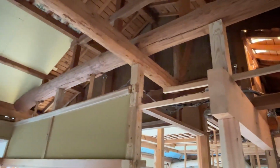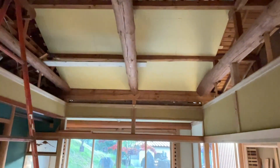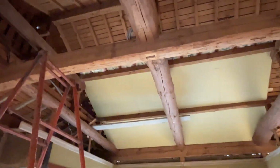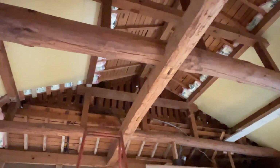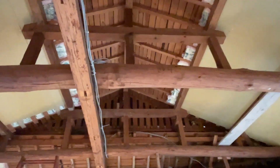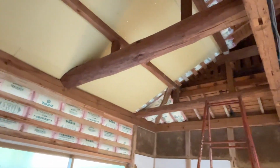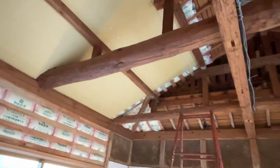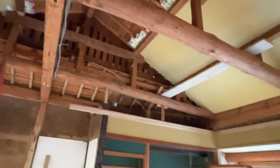This huge beam here coming across the house from side to side has been exposed, and another one right here in the middle of the loft. Just gorgeous. The woodwork, that rustic look that I absolutely love. Still have some of the writing from the construction, which I don't mind at all. I like it. It gives it character. This right here is the side of the bedroom. As we're laying in bed, we'll be able to see that right there. And then again, right next to it will be the loft.